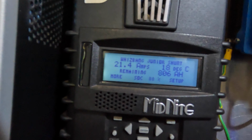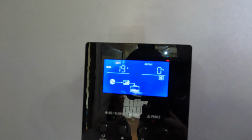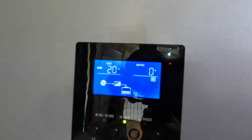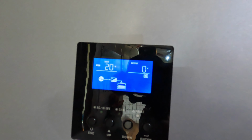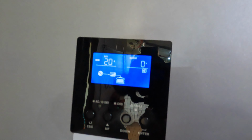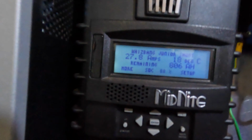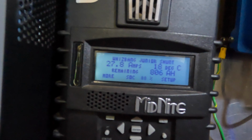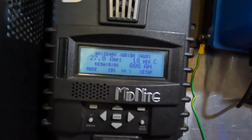And you can see here, we're up to 20 amps, 21 amps going into the batteries. 18, 19, 20 amps. So the generator has now reached its 20 amps because that's what I've got this inverter set to. So the generator just idles away, pumping 20 amps. We're now putting 27.8 amps into the batteries, and the batteries will recover quicker.